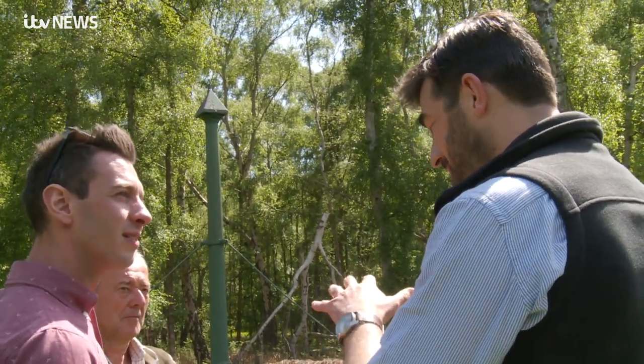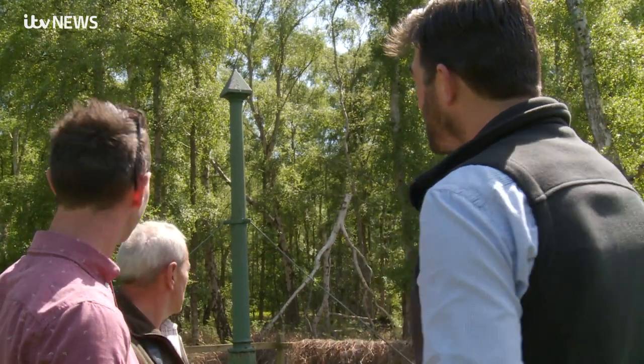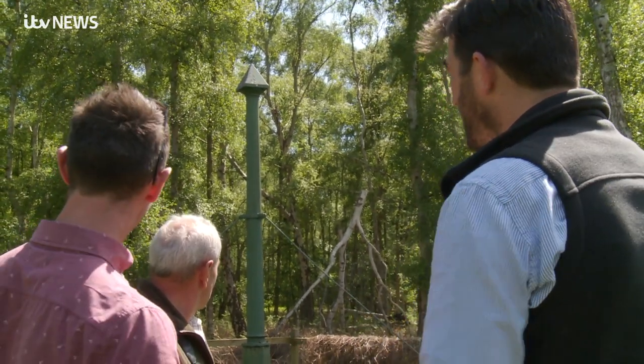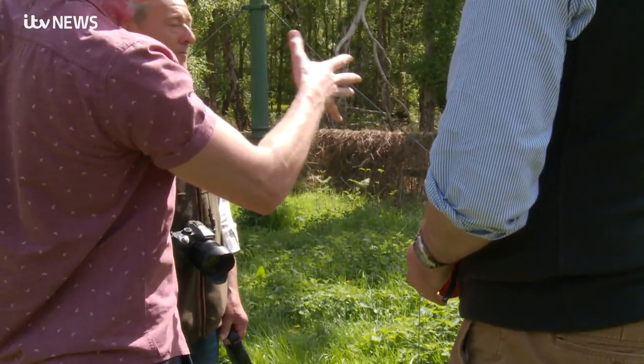If you imagine a sponge being squeezed and all the water coming out, that was what was happening as the fens were drained. When this post was installed, that very top part of the post was at ground level. So you can see the scale of that shrinkage over the last 170 years or so. It's almost 4 metres. No way. So yeah, it's completely disappeared.